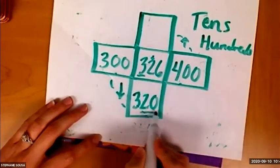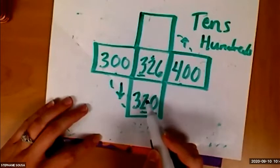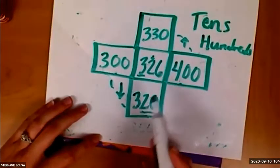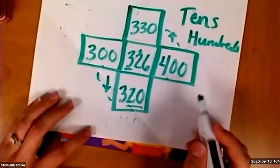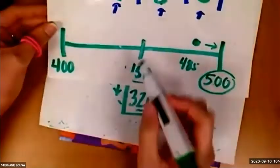326. We say the name of the 10 in the number. After 20, we would move up to 30 when counting by tens. 10, 20, 30. So this moves up. Okay? This is exactly the same as we did yesterday with our number line. Okay, so take a look.